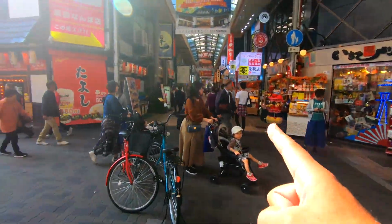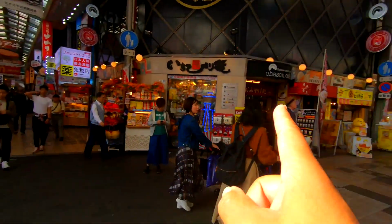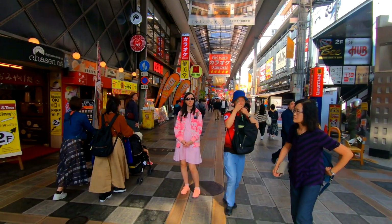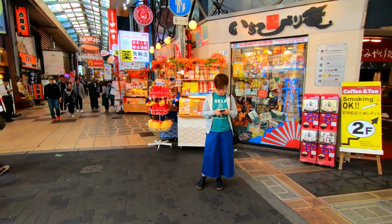More street food down there. More street food down there. And more street food down there. Dotonbori in Namba area.